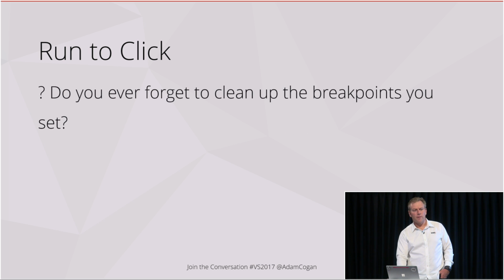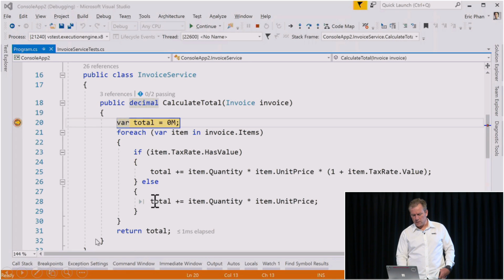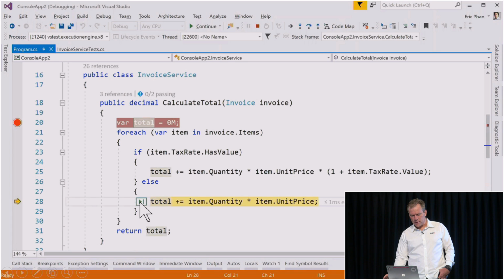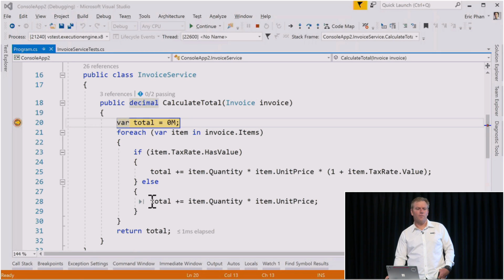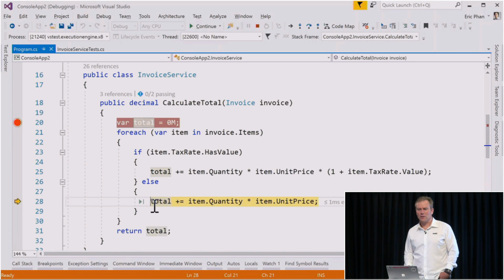So run to click. How does this work? If you ever forget to clean up the breakpoints you set, does that happen to people? Yeah. As you hover over, it will show you, oh, I want a breakpoint there, and it just runs to that point instantly. So let's watch this. You come in here, you click run to that point, and you can see things. It's pretty simple. We run down there, run to that point, please. We look at and inspect all the variables. So you just click. I guess for those people that are always using keystrokes, this might not be as attractive, because you're using your mouse.